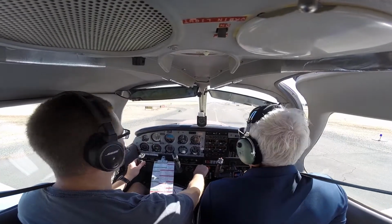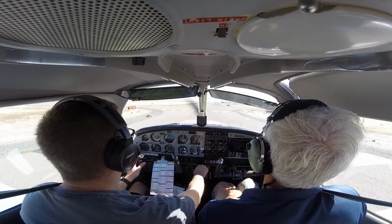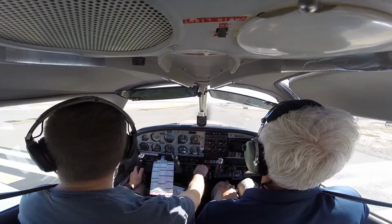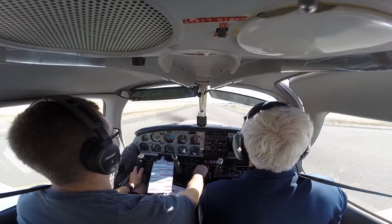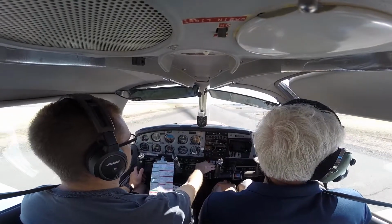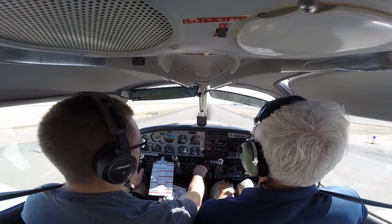Yeah, clear right, clear left. There's the windsock, look a little bit. There's a vehicle on the taxiway ahead of us. Yeah, he's just probably changing light bulbs or something. Oh, there he goes. They should be on the radio too, so I don't know. You'd think. Well, we have the right of way, so. Yeah.